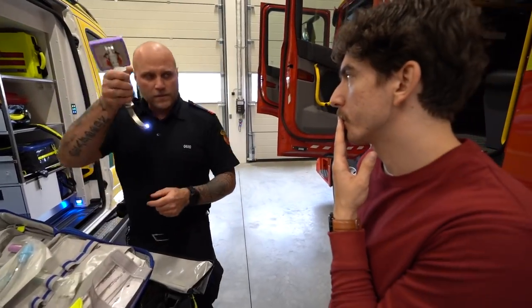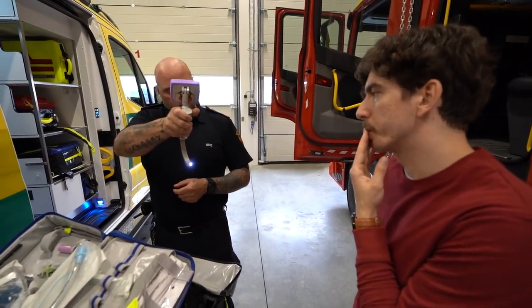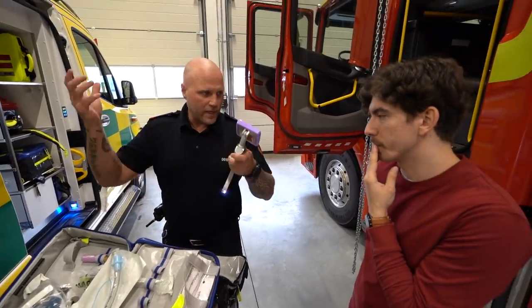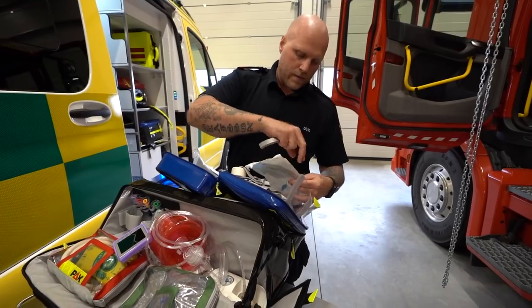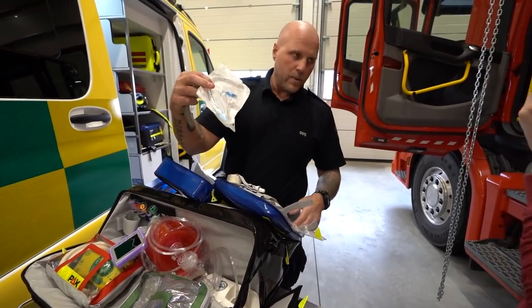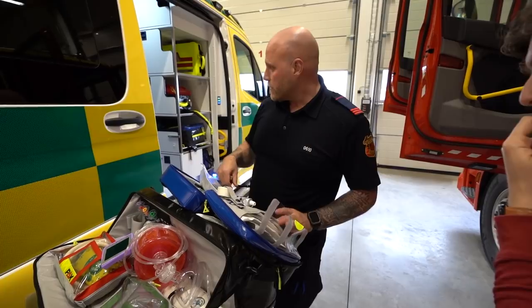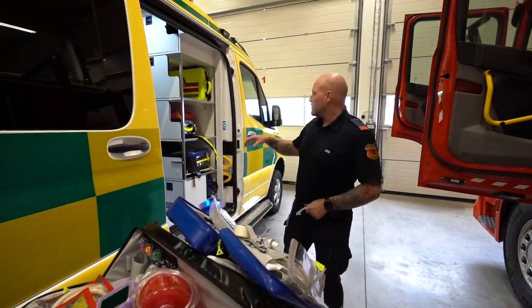It just helps us see down the throat and makes it easier for us. It can be pretty hard, especially out in the field with no lights or anything. We've got different sizes for different people. For kids, probably, yeah. We have a specialized case for the kids.